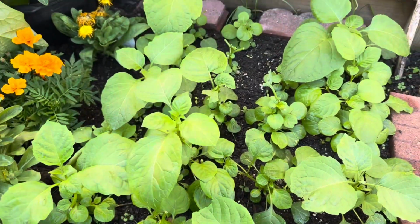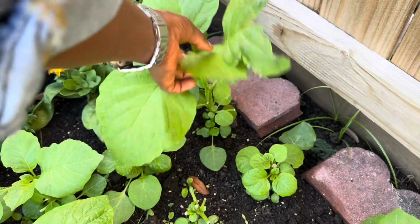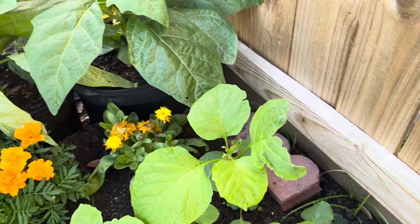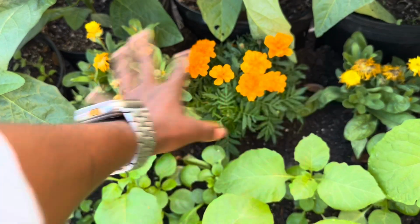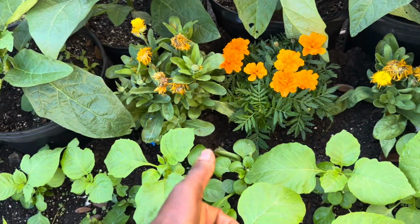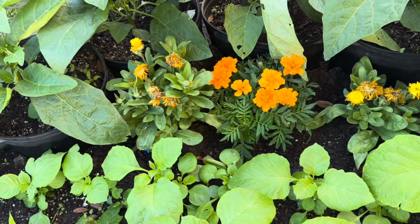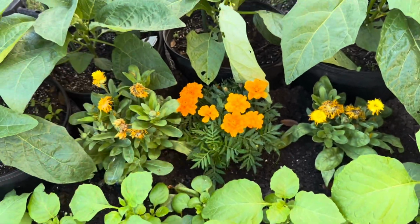So I'm harvesting some and then I am leaving some for seed saving. So this one I have not harvested because I want it to grow all the way and give seeds for me. I've tucked in some flowers over here for pest control and for pollinators. The beautiful flowers attract butterflies to your garden, and things like the marigold help repel pests.